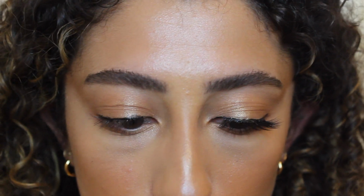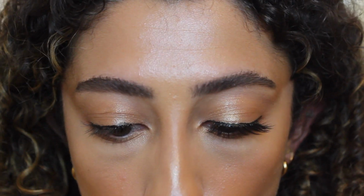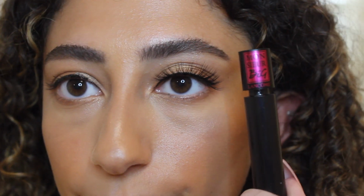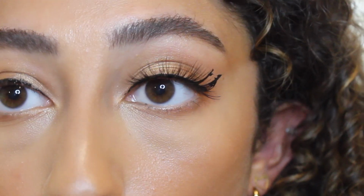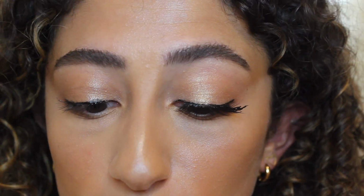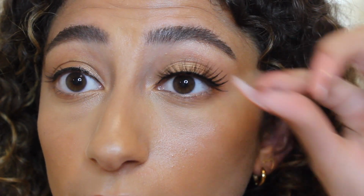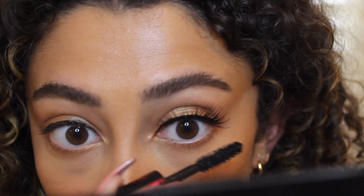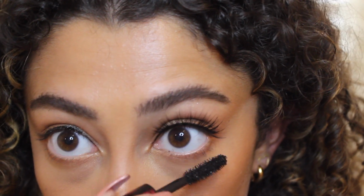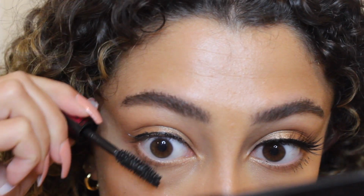While I'm waiting for this one to dry, I'm just gonna add some mascara to my lower lashes. What mascara is this? This is the Lancome Monsieur Big. This is just like a sample one that I have. Oh, of course, I got a clump of mascara on my lashes. Okay, let me try that again. I'm just gonna very lightly put on a little bit on the ends.